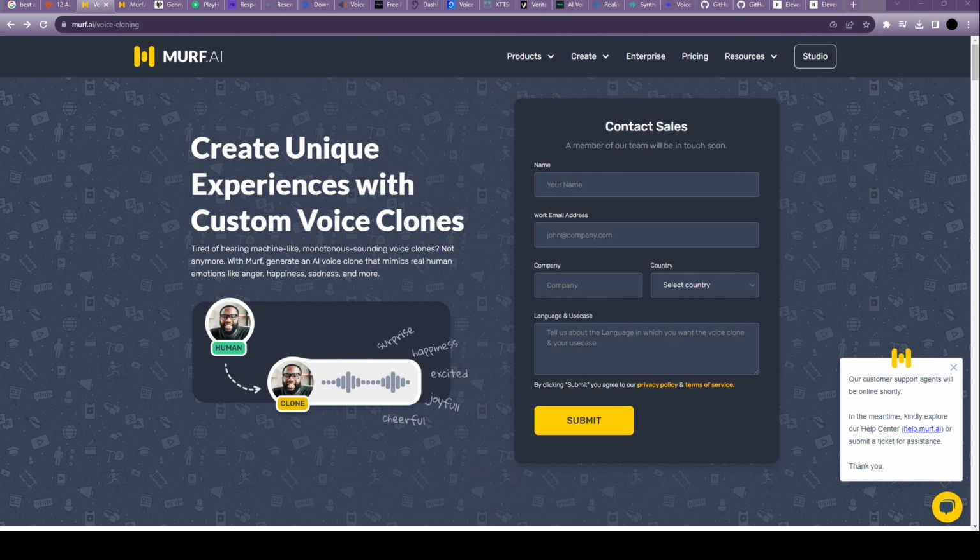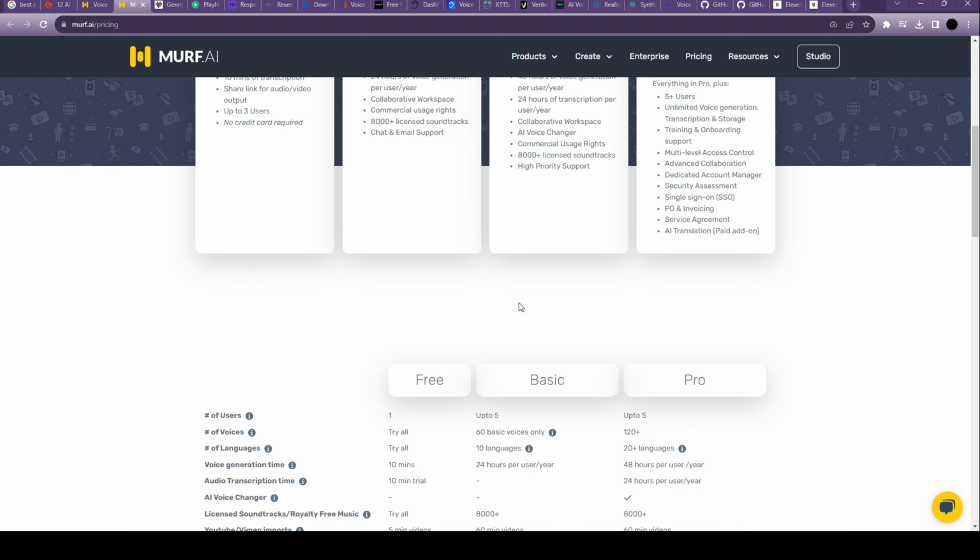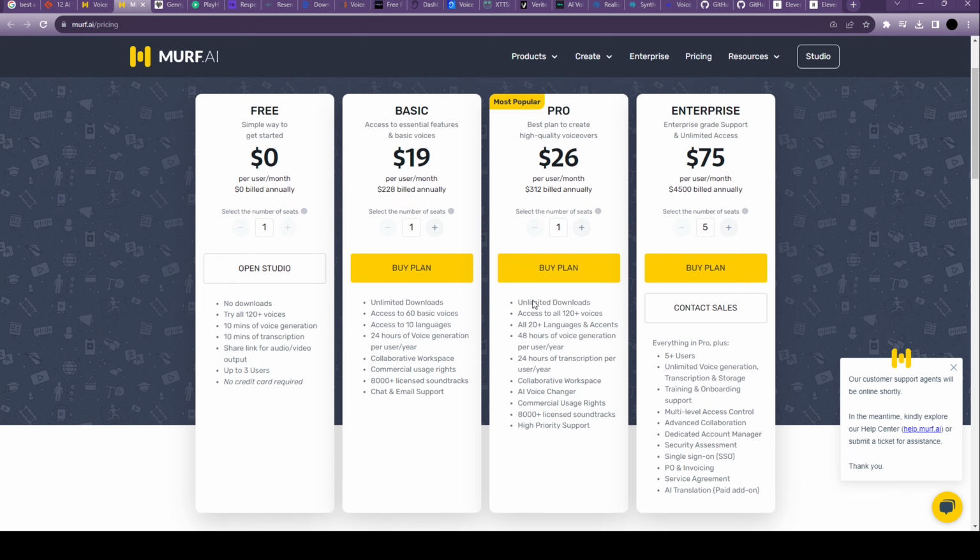Yeah, I have it right here already. Voice cloning is behind contact sales wall. That's too much work. Let's look at pricing. Not under free, not under $19, not under $26, and not under $75. Great. Next.